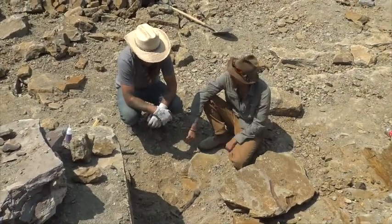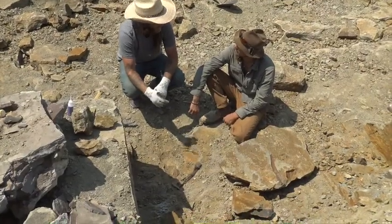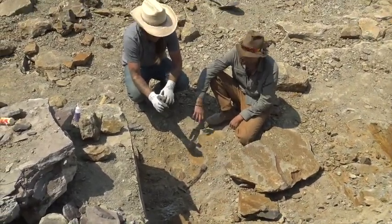How often do you find bones like this? Not often at all. I'd say probably one out of every 40 or 50 bones we find will end up being from a tyrannosaur or a theropod. So not often at all.